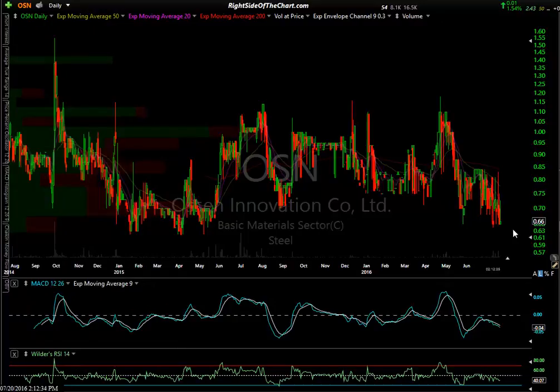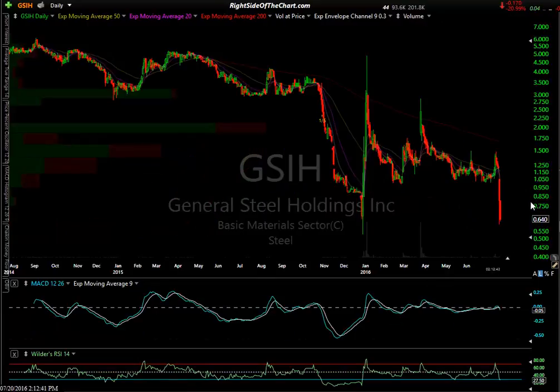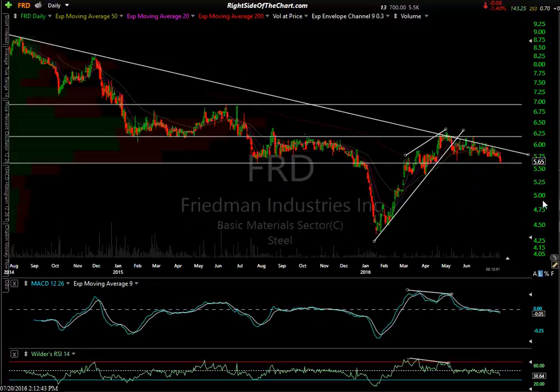We'll start here. This one's too small. I'm starting with the smallest cap weighted. This is only a $13 million company and it's trading under $1, so I have no interest to trade that. 64-cent stock, stay away from that. Penny stocks will burn you more often than not. Let's see here. FRD, here's one.